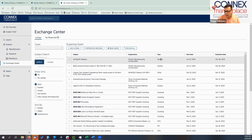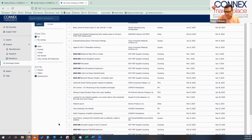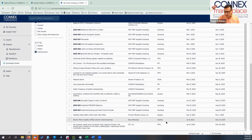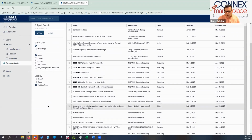You'll notice that we have surplus. We've got some supplier scouting, NIST MEP supplier scouting opportunities. That's a discussion in and of itself, but we won't take a deep dive into that. We've got an RFQ, an RFI, and there are several other RFXs throughout here. We won't go to all of the pages that are listed here, but I will open up a couple just for a sample.